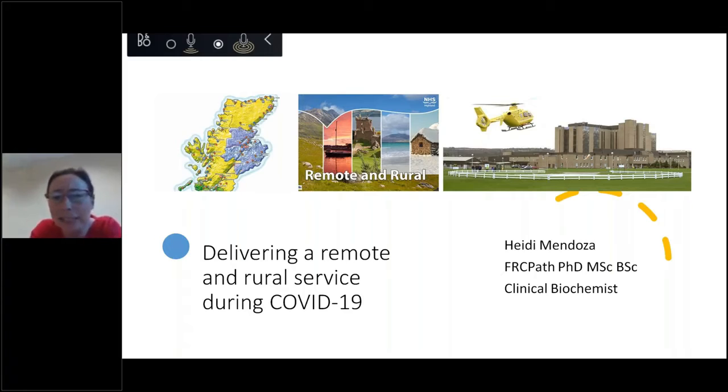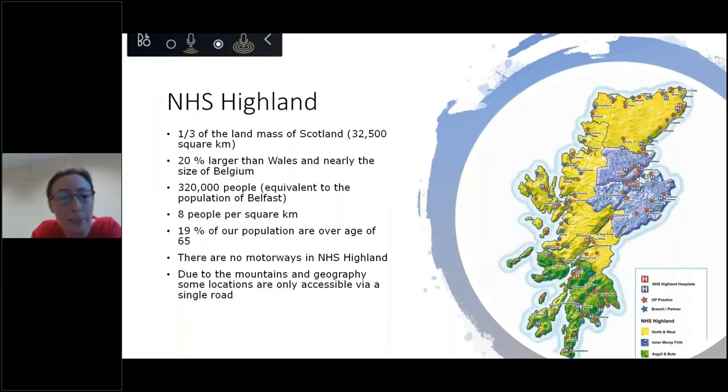NHS Highland is the biggest health board in the UK by land mass. We are a third of the land mass of Scotland, and we are 20% larger than Wales, but we have a really small population size. We're only 320,000 people, which is roughly equivalent to a city the size of Belfast.